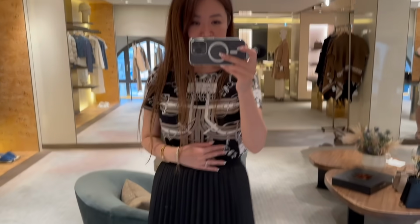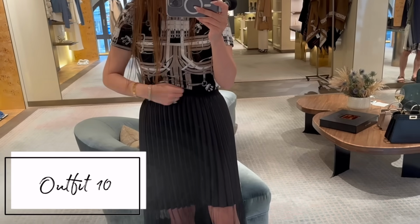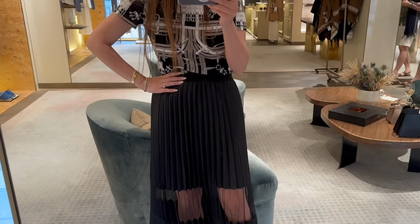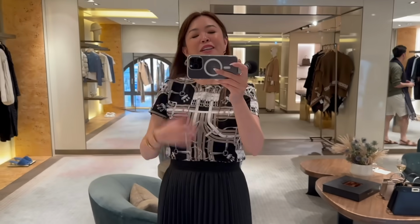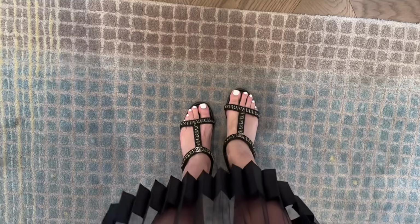Okay, so just quickly to show you, this is my outfit for today. I'm wearing my MIM skirt. You guys know this is my collab with Lily Silk. I wear it so much. Wearing an Hermes tee I got years ago, some Hermes earrings, and my comfy Chanel shoes again.